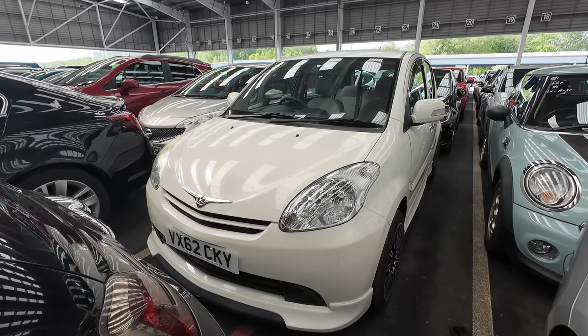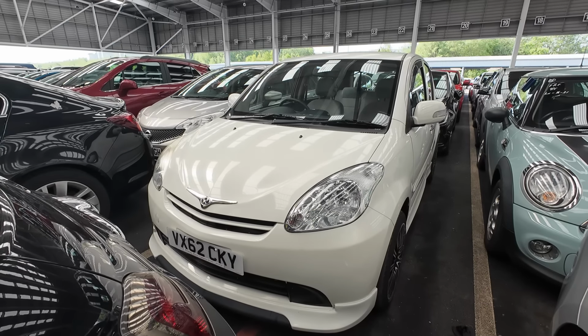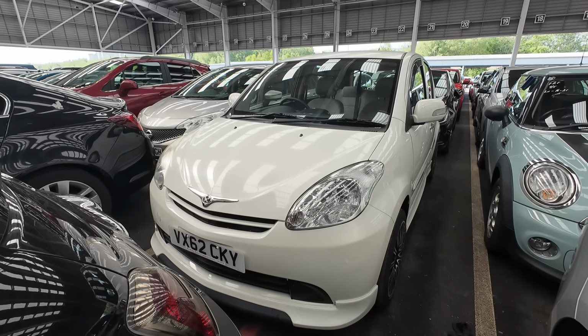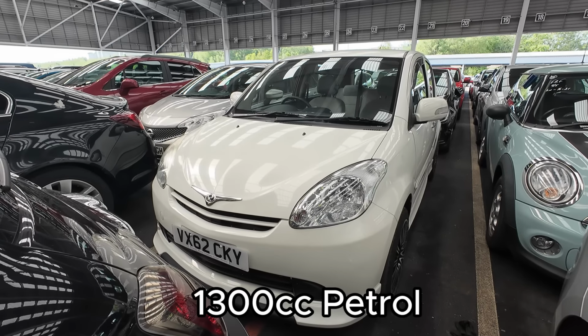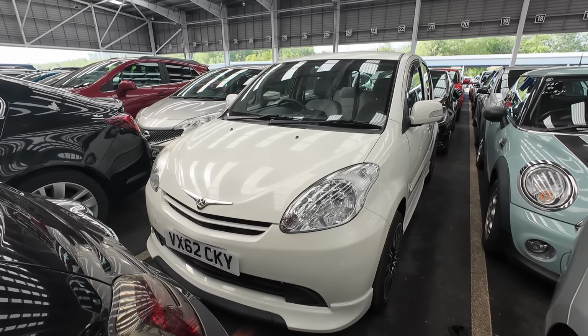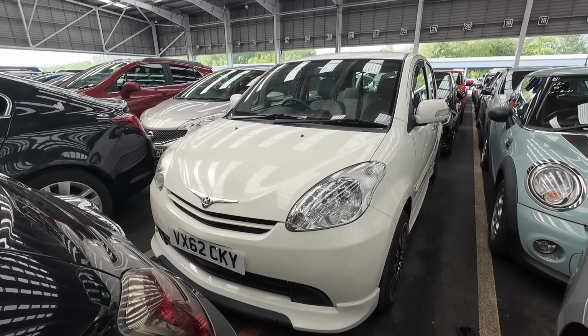This is basically a Daihatsu Sirion on the cheap. I'm not sure what engine's in them. I imagine it's probably Daihatsu based, so maybe 1.3, could be a 1 litre. I'll put the spec there, what it is. Even Daihatsu Sirions didn't take the world alight in the UK, mainly because they were quite expensive to import.